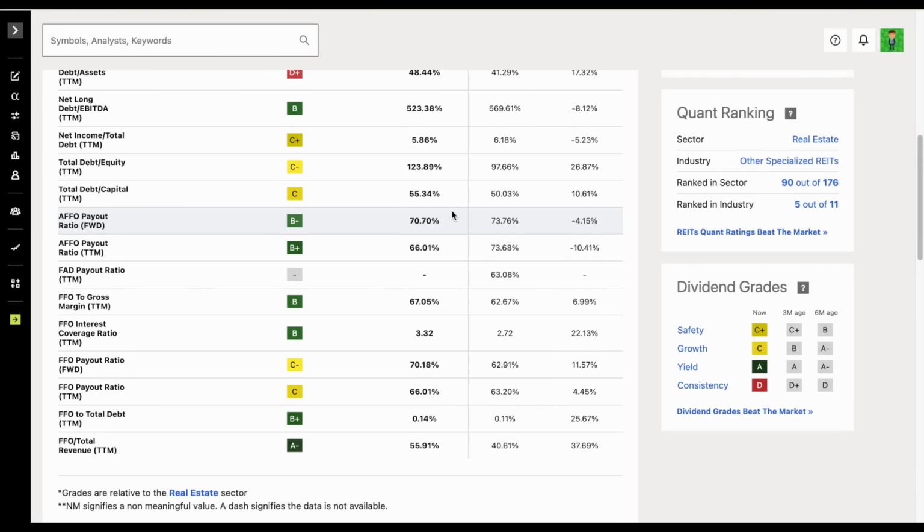So it's important to remember, when you're looking at a REIT, you don't want to look at the free cash flow payout ratio or even the earnings payout ratio. It needs to be the AFFO payout ratio or the FFO payout ratio. That's how you judge their safety.